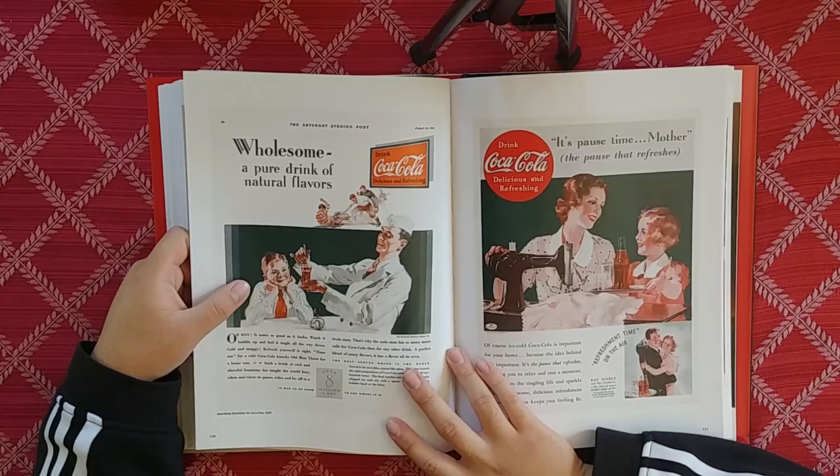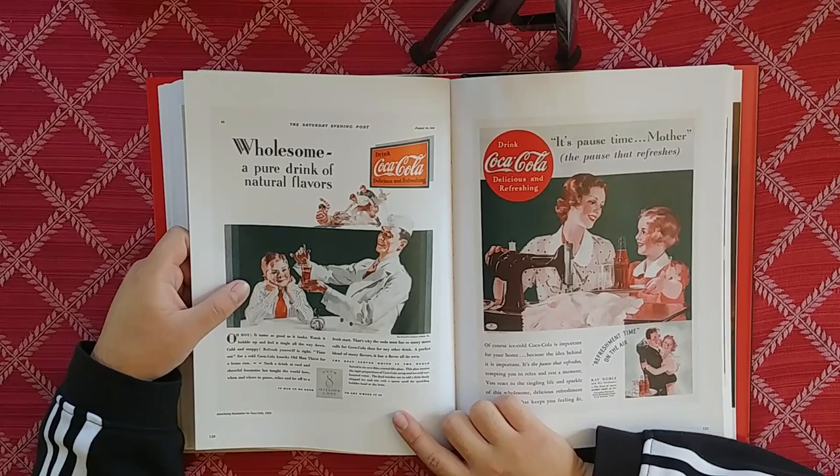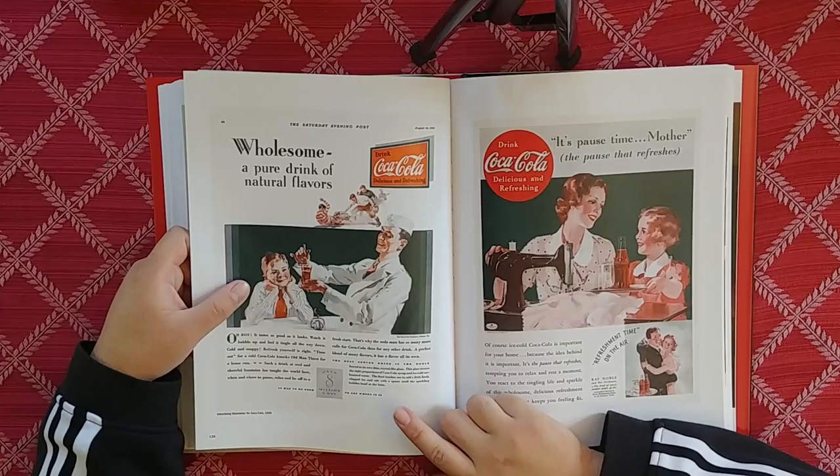They used to just mix vanilla right into it. You know what I mean? They had a thing of vanilla, and they would just mix it in, and then you'd have your own vanilla Coke, like with natural vanilla. That's so cool.